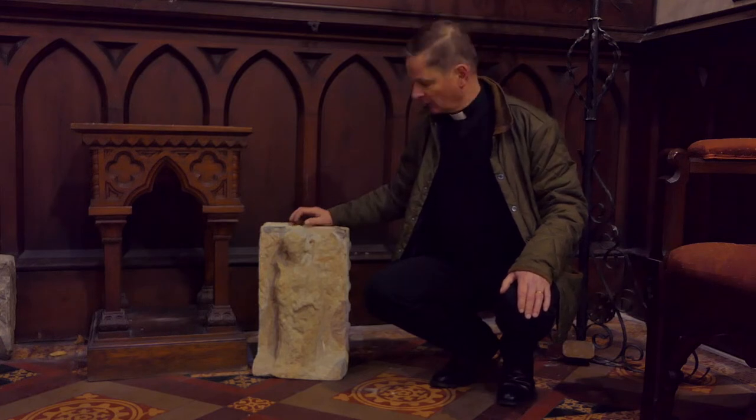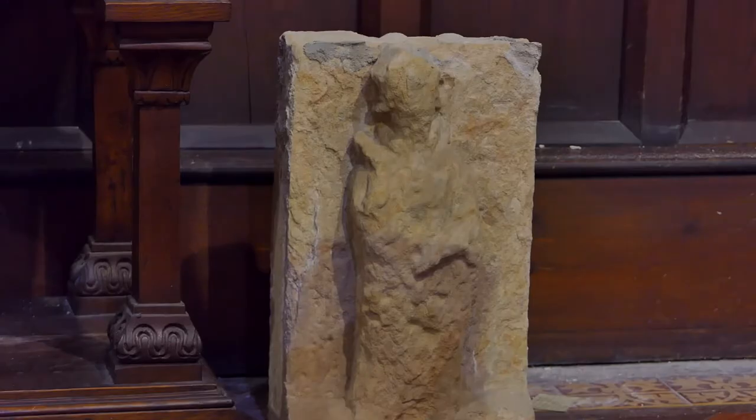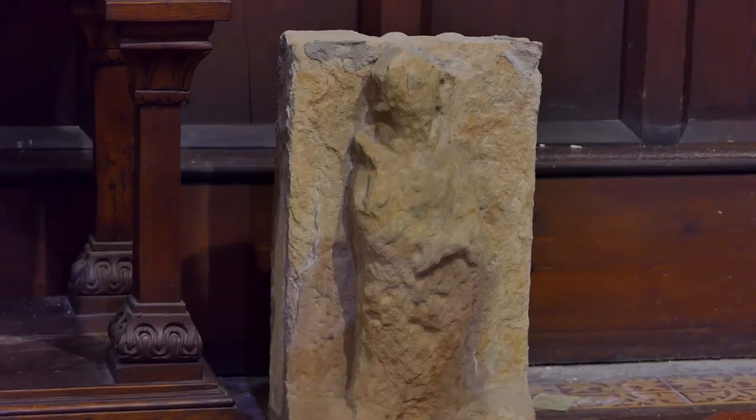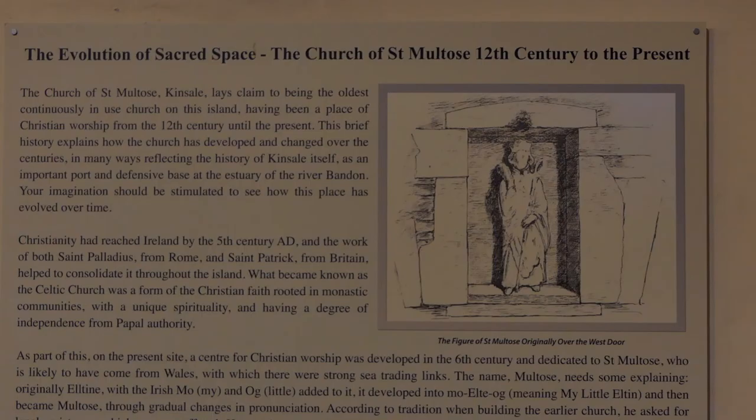We saw above the door a place where there is now some slate. And in that place was this figure, the figure believed to be of St. Multose. This is the figure that was originally from the outside above the west door. And it may be older than the church itself.